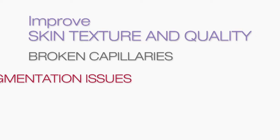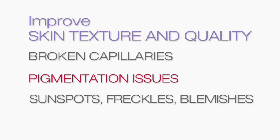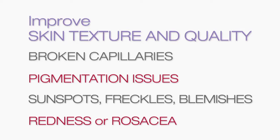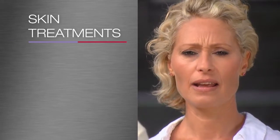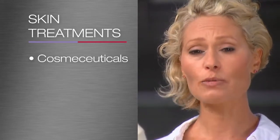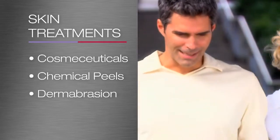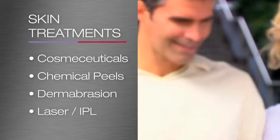Cosmetic skin treatments can also be used to improve skin texture and quality, minimizing broken capillaries, pigmentation issues, sunspots, freckles or blemishes, and redness or rosacea. Your clinician can advise which skin treatments are right for you, whether cosmeceuticals or perhaps resurfacing techniques such as chemical peels, dermabrasion, laser or IPL.